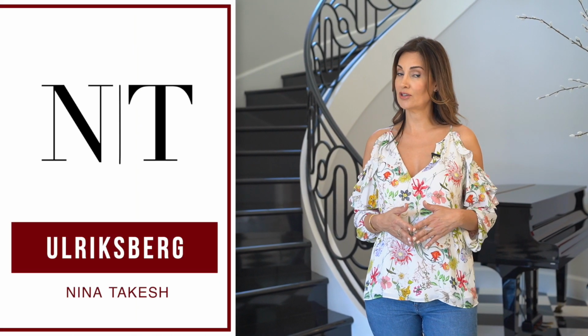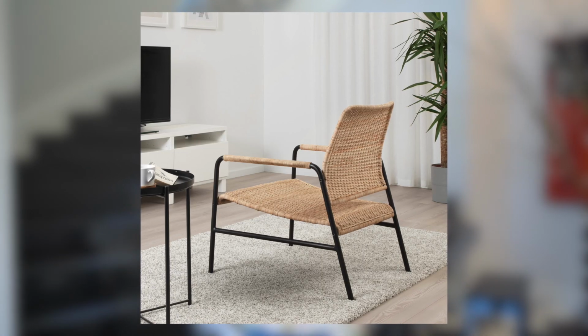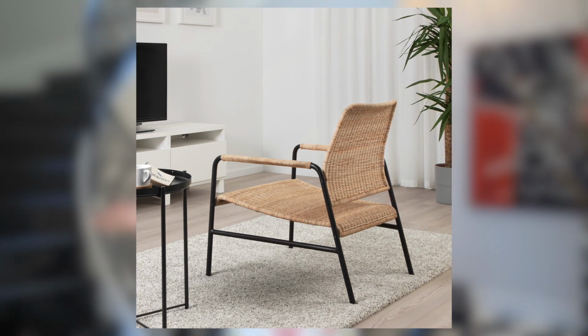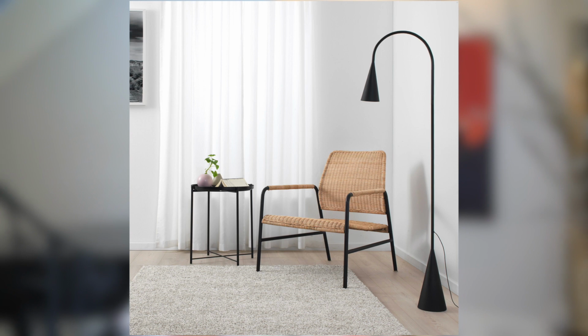A great way to invite nature in your home is to bring this particular chair right in. It's called the ULRIKSBERG. And yes, that is Swedish for chair. And the ULRIKSBERG is made of rattan and steel. So it's really bringing the outdoors in, bringing nature in, and it just looks wonderful. I would personally use this in the corner of a bedroom where you can throw a beautiful throw on it, you know, a nice little cozy blanket, or you can use it as 2 chairs in a living room, and it is just beautiful.